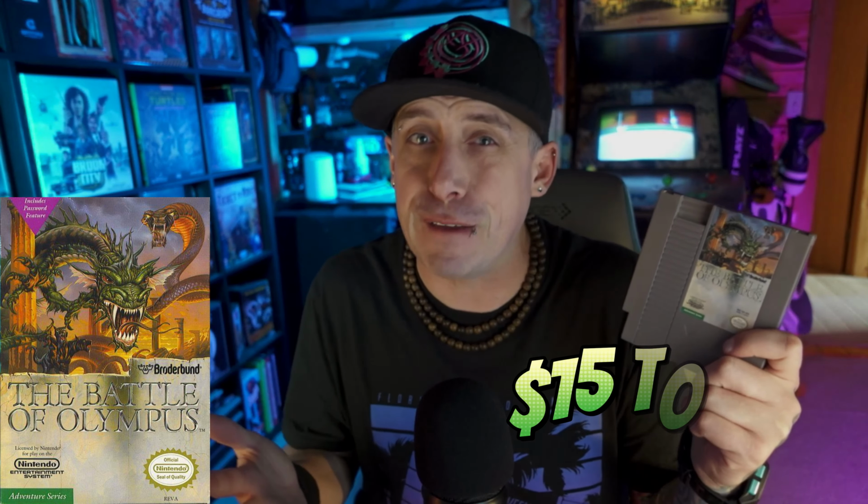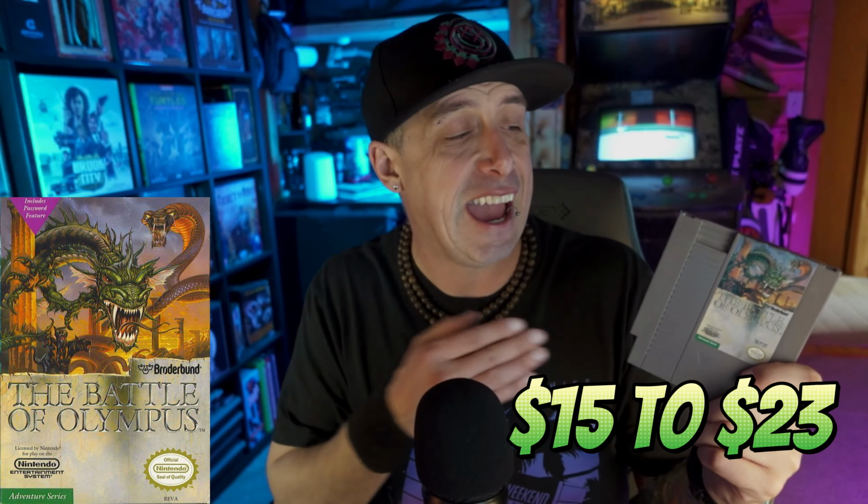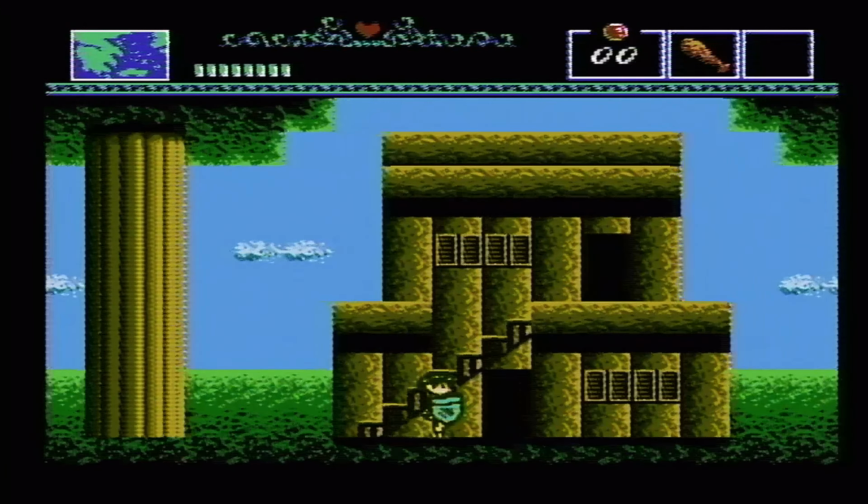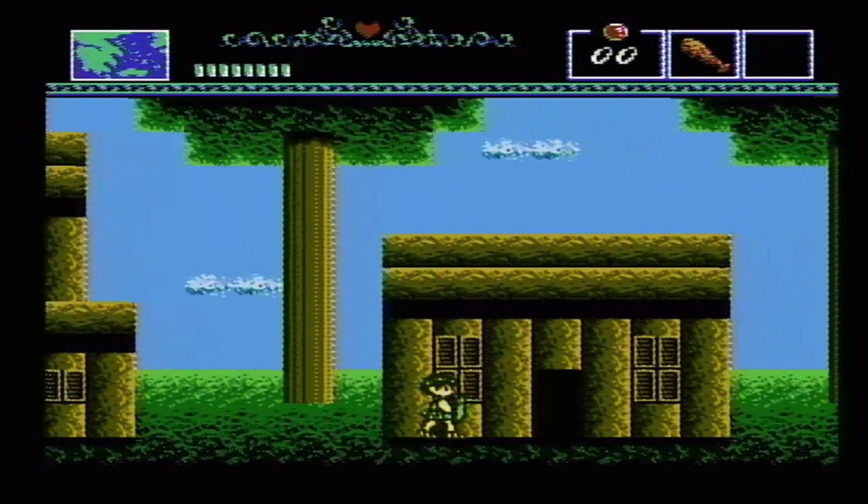Game number 5 on my list is going to be a side-scrolling action-adventure game that gets compared a lot to Legend of Zelda 2, The Adventures of Link, and it's going to be the Battle of Olympus. This one you can pick up between like $15 and $23. And it's an awesome game. We're going to play as Orpheus, whose wife has been kidnapped by Hades and taken down into the underworld. And we're trying to rescue her.